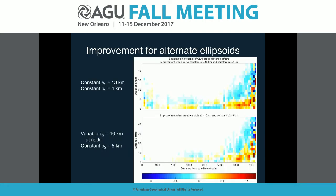And just very quickly here, I'll note that at the top, you're seeing what happens if we just lower the ellipsoid everywhere. So we're sloping down from 13 kilometers at the equator to 4 kilometers at the poles, and the distance errors are becoming smaller. You can see that the distribution of distance errors is shifting towards smaller values when we do that. And that is actually being implemented into the data processing.